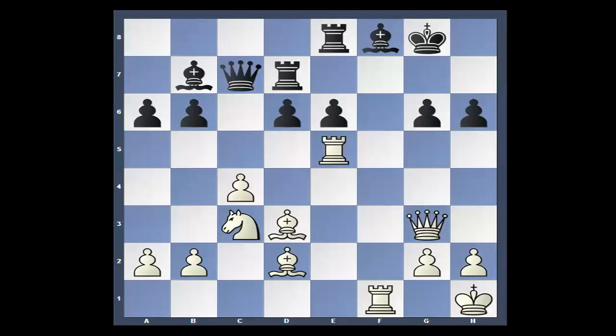Now the pressure starts for black. After rook takes e5, pawn takes. Again, what do you do here? You're white. Pause the video. See what you would do. Almost everything else draws. One move here puts you pretty well ahead. Bishop takes h6.